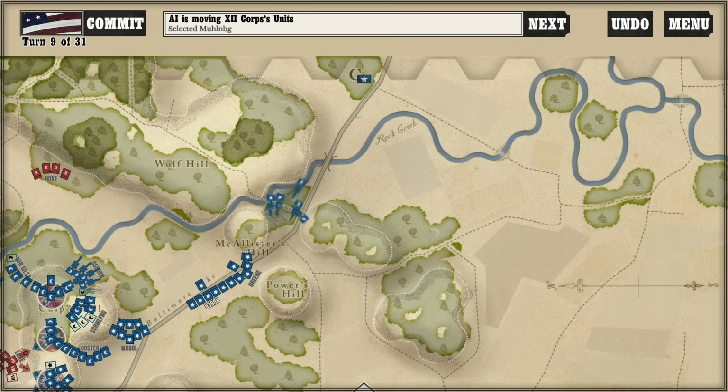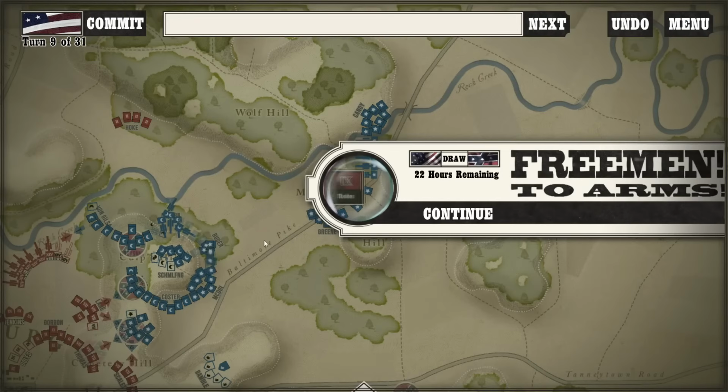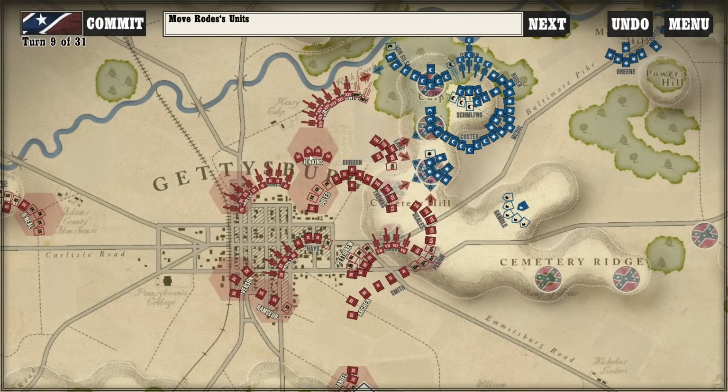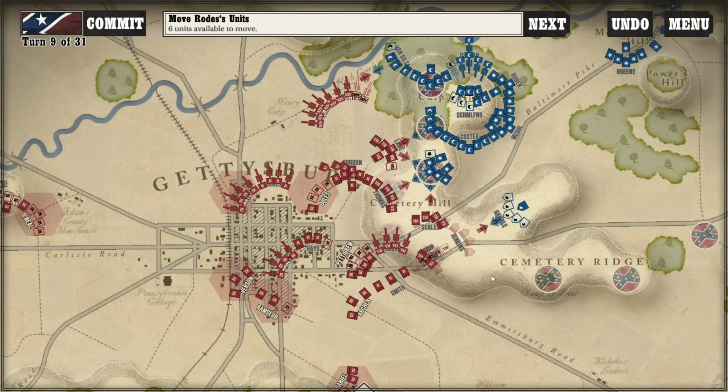And they've got another artillery battery showing up. So it looks like the rest of Slocum's Corps is showing up. Another large brigade, Candy's brigade. Okay. Trying to have Jenkins finish off Gamble if we can.